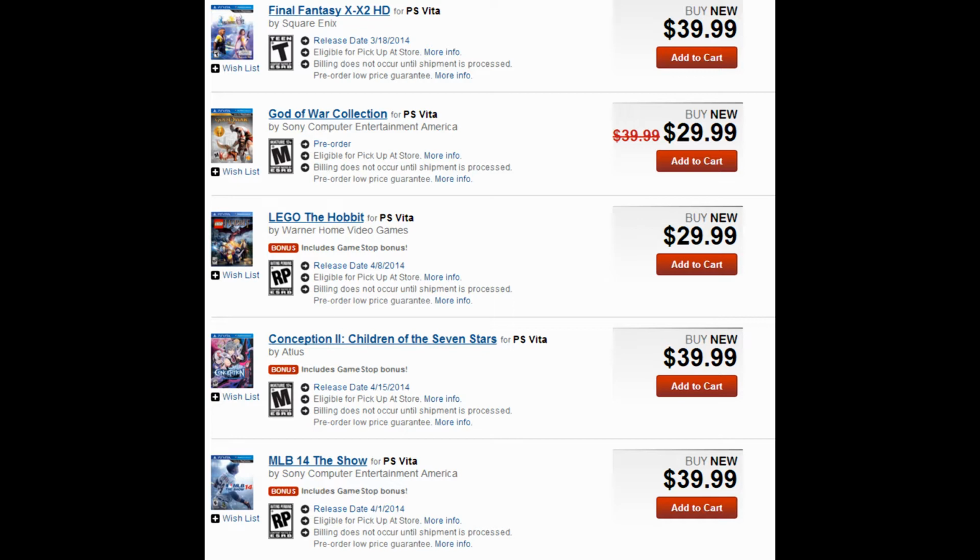So why pay $30 for it on a system that is not nearly as powerful as PlayStation 3? Controls are probably going to be awkward. I don't know if they're going to integrate touch controls, but they have not really been very good in the past, particularly with the Jak Collection remake. That was not good. Lego The Hobbit is pretty much a multi-platform horror. Warner Brothers video games, you get the gist.